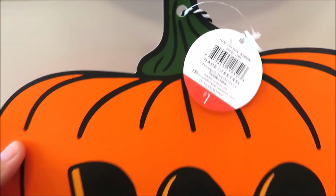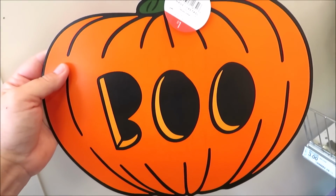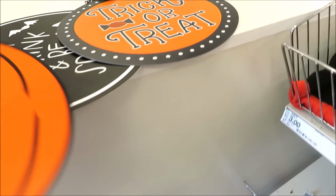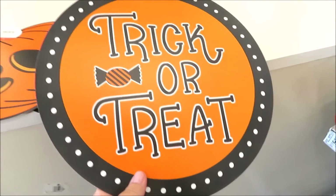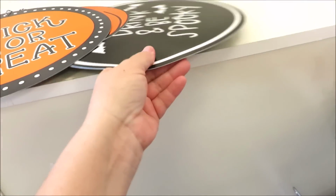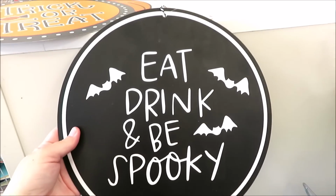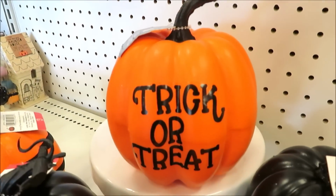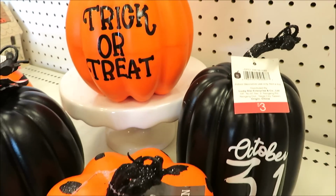Something I'm really excited about are these $1 2-sided signs. Now, these are the same as a heavy plastic placemat. I found it in 3 versions. I adore this one with the candy on it. It also comes in the black and white with 2 sides to it, and they all have little hangers up at the top. And now for some pumpkins.